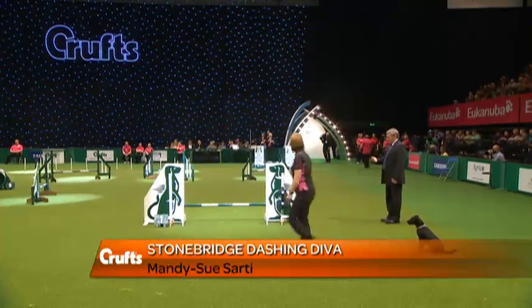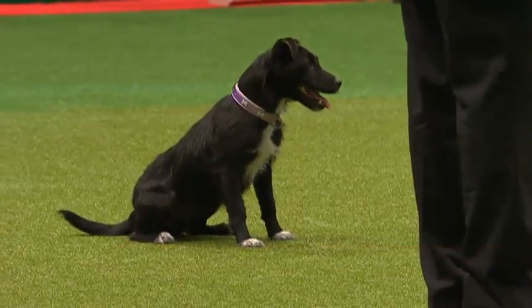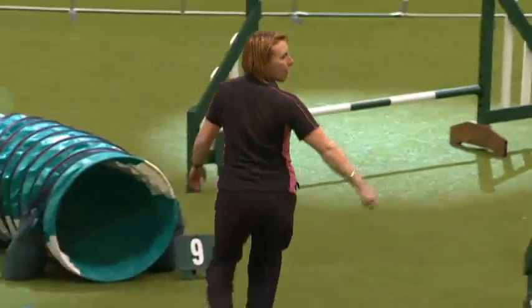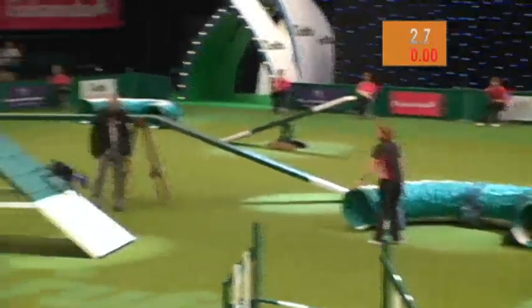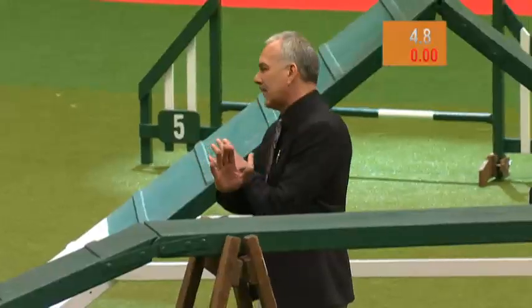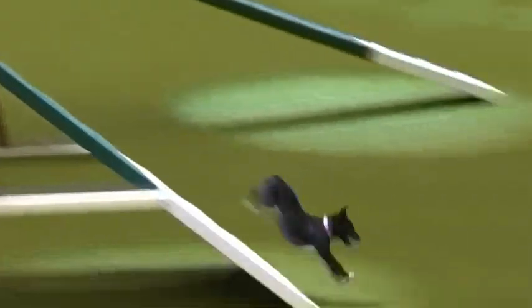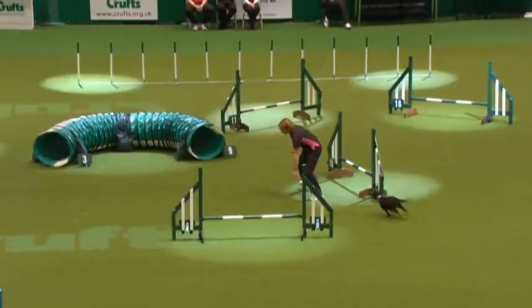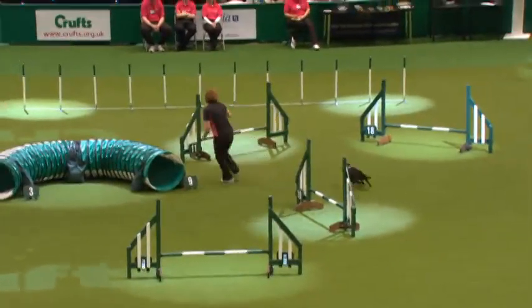Well, on the start line now, we've got Mandy Susati with Diva, this Patterdale Cross Jack Russell, 4 years old. It's her first time at Crufts. Oh dear. Elimination. An elimination right at the beginning. They were eliminated in the jumping competition this morning, but the little dog not paying enough attention there. Doesn't really matter now, but they're finishing the course just so that it gives the little dog the experience of being here. There's a big crowd.